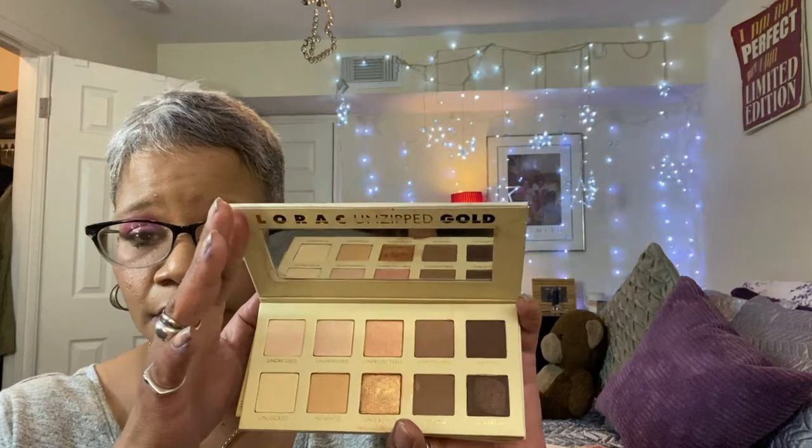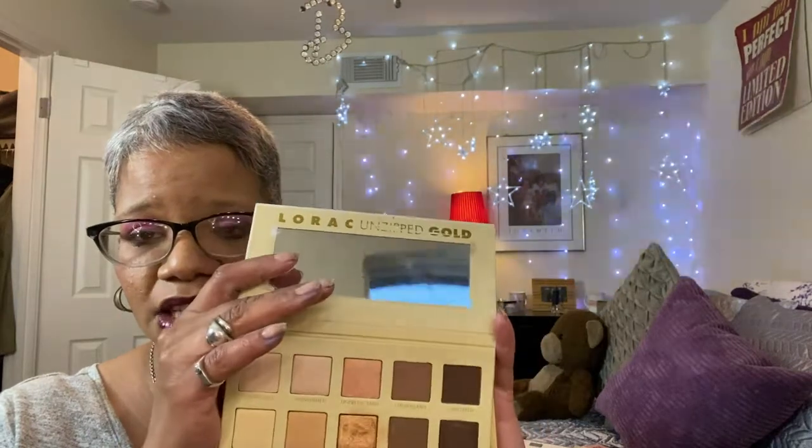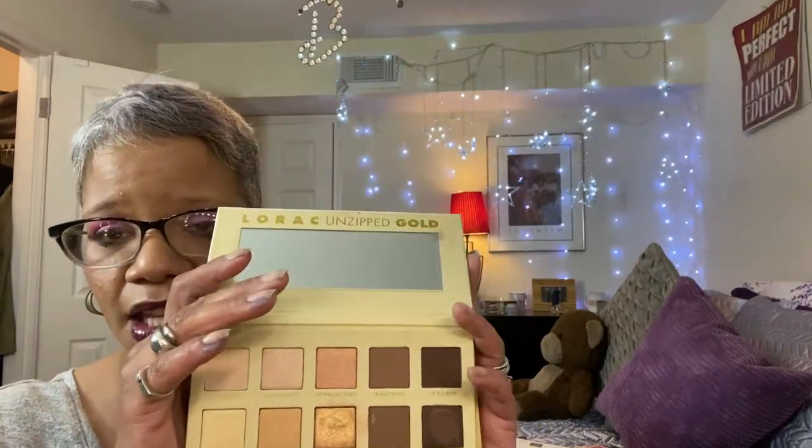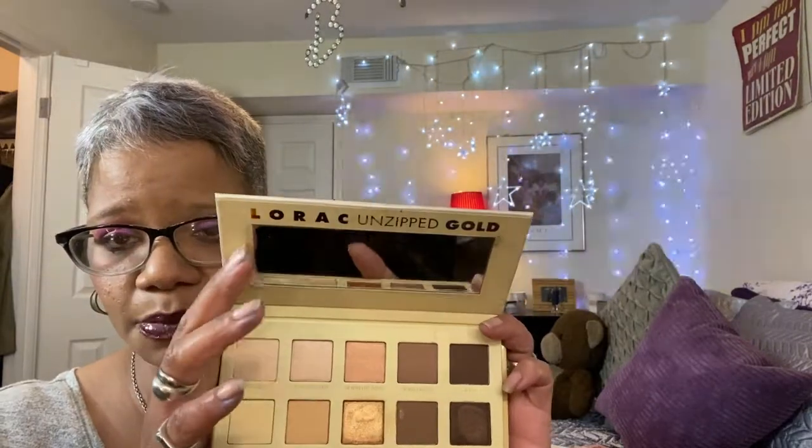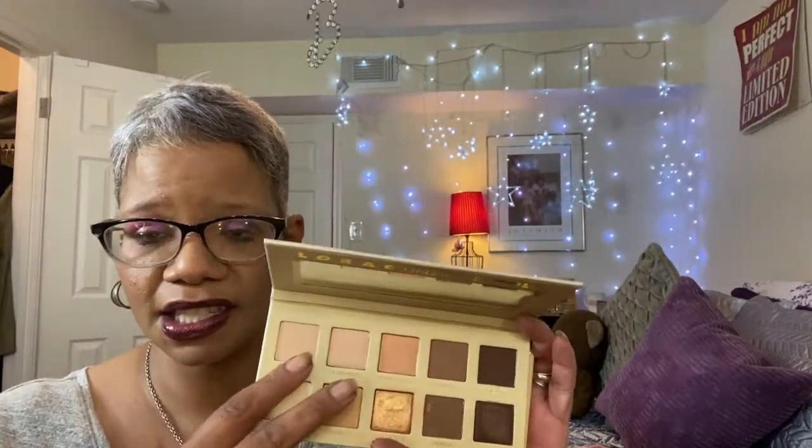I was only supposed to use the Lorac Gold, but I picked up also out of my stash the Lorac regular Unzipped. I'm keeping the Lorac Gold. I don't like these four on the end. These two look the same, and these two look the same. That was stupid of them. And these two look the same, but I don't care. It's a great palette. And then this one is the Lorac Unzipped.